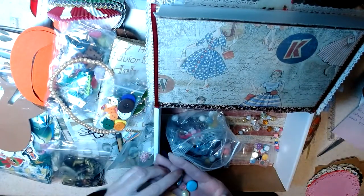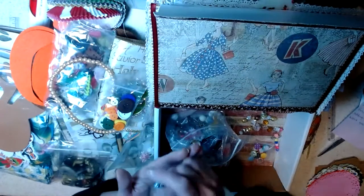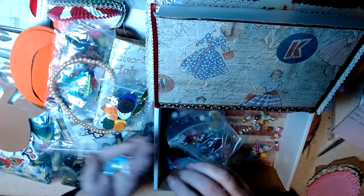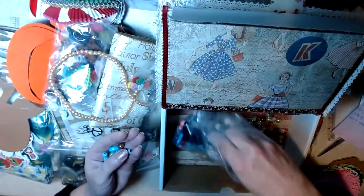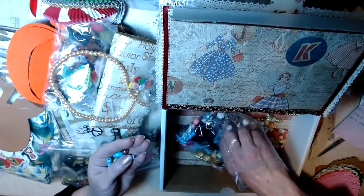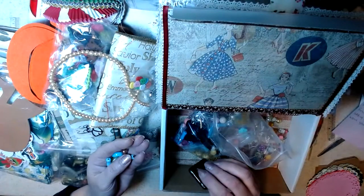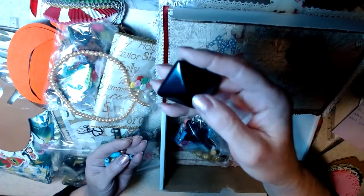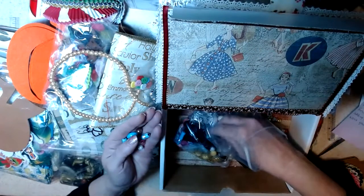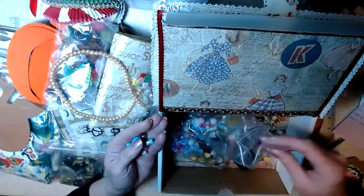And look at these. These are cool. Look at these beads. Aren't these weird? I love that they're such a weird shape. I don't know what... Uh-oh. Man overboard. Oh, look at these. I don't even know where the string goes in there. The holes are up here. That might be cool on the binding. This is cool.